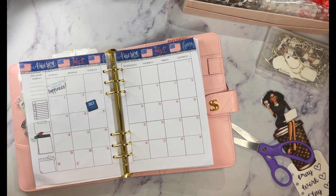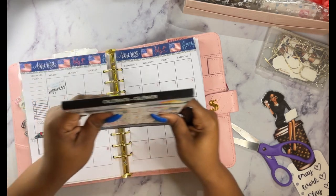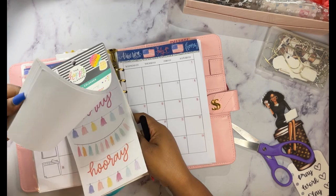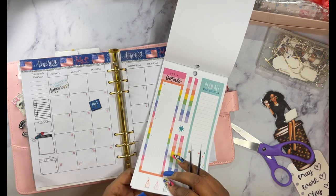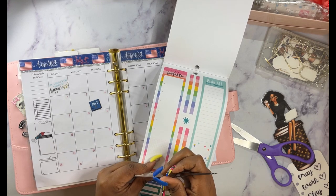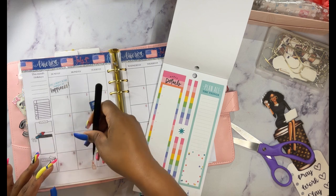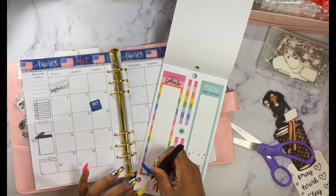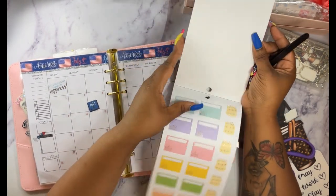And do I have any birthdays this month? Let's see. So I'm going to use the Celebrate book by Happy Planner. And I'm just going to pull out a... I guess I can do this one. I'm just going to do a little champagne bottle. My friend does have a birthday on the 31st of July. And I am going to put that here. See, it's so small. So let's go get a cupcake. Let's do that.